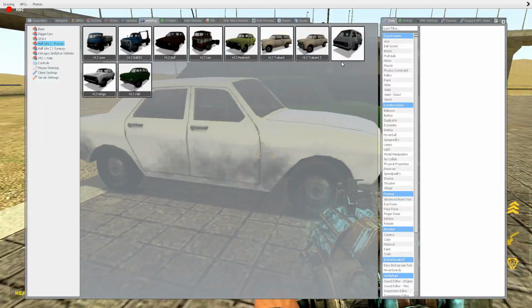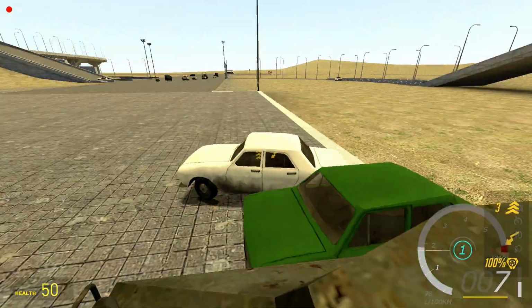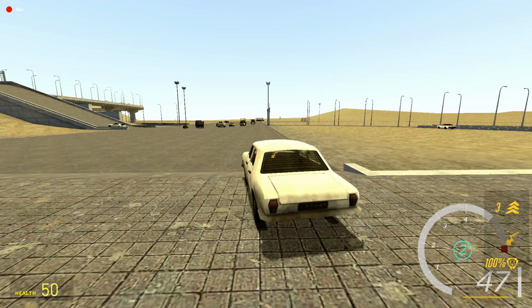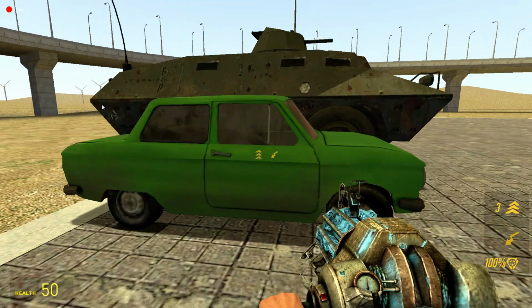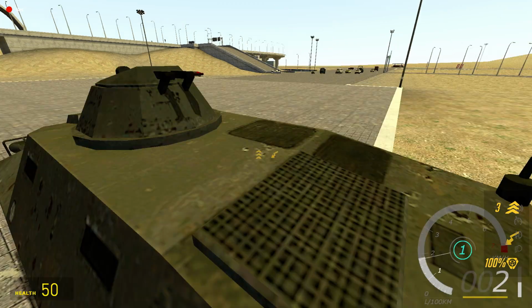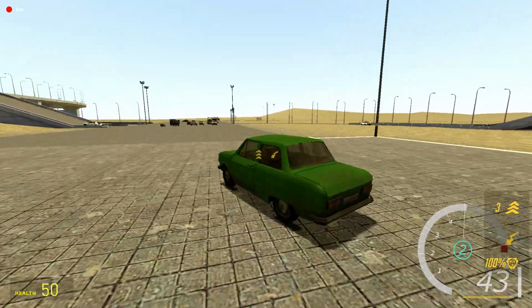We also have the Volga, which is relatively similar. It looks slightly better than the other ones. It's probably slightly faster, but it's not that great, really. Then we have the ZAZ, which is even more stupid. Look at this thing.